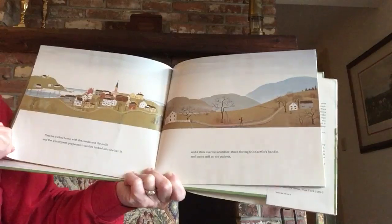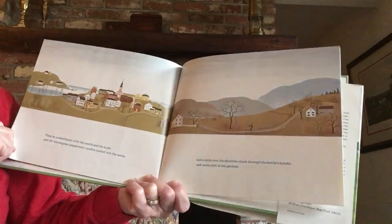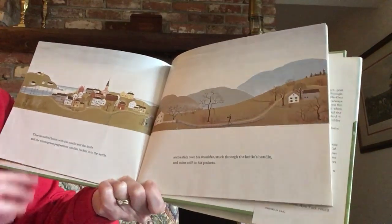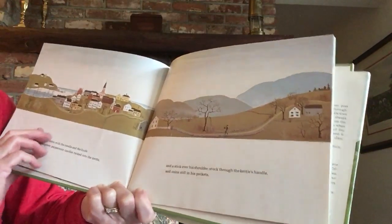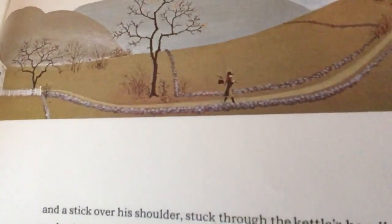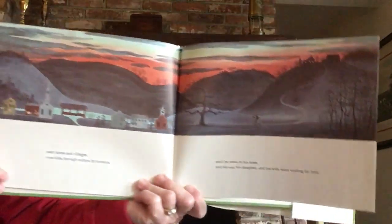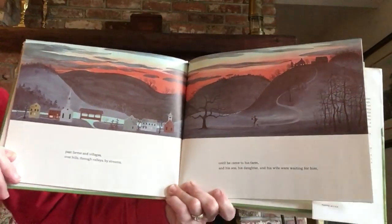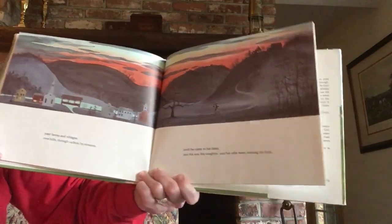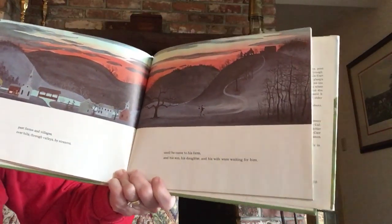And then he walked home with the needle and the knife and the wintergreen peppermint candies tucked into the kettle, and a stick over his shoulder stuck through the kettle's handle, and coins still in his pockets. Do you see him? Past farms and villages, over hills, through valleys by streams, and he came to his farm. His son, his daughter, and his wife were waiting for him.